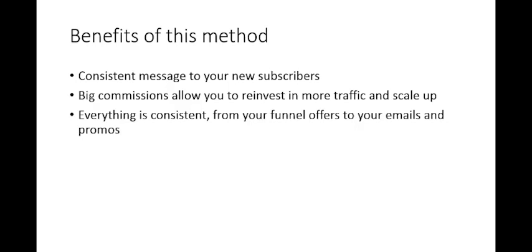Okay, another big benefit of this method is that you're earning big commissions, or at least you have the potential to earn big commissions, which in turn allow you to reinvest in more traffic and scale up. And also, everything is just congruent, from your funnel offers to your emails and your promotions. A lot of marketers, once they get new leads, they'll just promote products to them and probably promote different products every other day. But at least here, you're promoting the same product and you're not always being pushy. You're just educating them about the offer. And then maybe on the last day of the product launch, you could be a little pushy, or just there's that urgency factor. You could remind people that it's the last day before the offer closes.